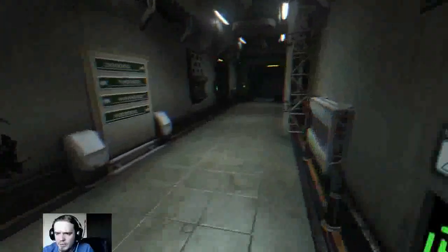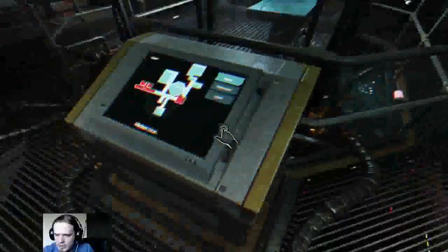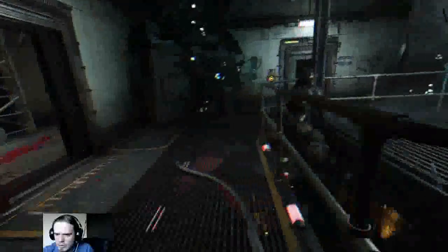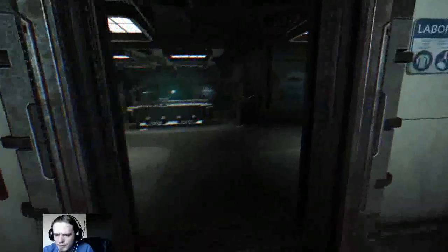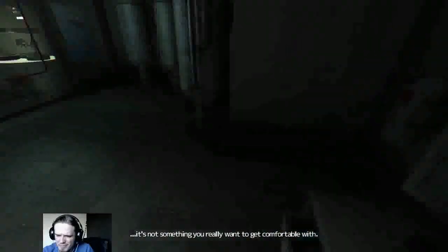But before I go to level 3, well, 1, the basement one, I need something. Because it said that override of the lower level is not possible because of an obstruction or something. Laboratory? We weren't here. It's not something you really want to get comfortable with.